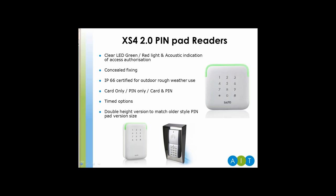Two-factor authentication is simply something that you have and something that you know. So you have to have your token with you, your ID card maybe, and you have to know your own PIN number. And it's only when both of those things are presented that the door will open. It gives that added layer of security there.